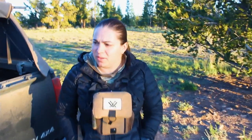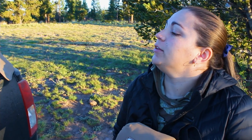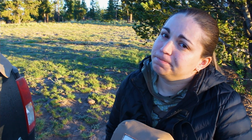Give us an update. Alright, so we're out here looking for the rams this morning. There's four ewes over here. Well, three ewes and a little lamb. We haven't seen the ram group yet, so we're going to make some breakfast, have some coffee, hang out, and see if they come out of the trees somewhere.